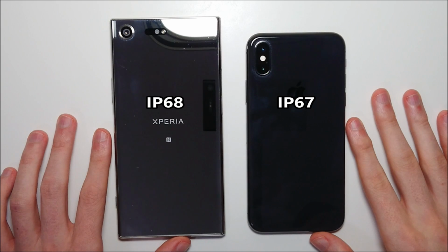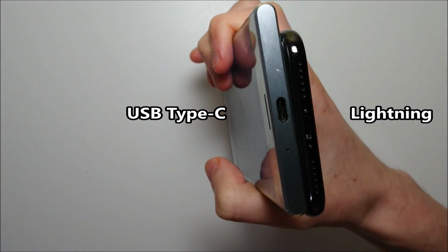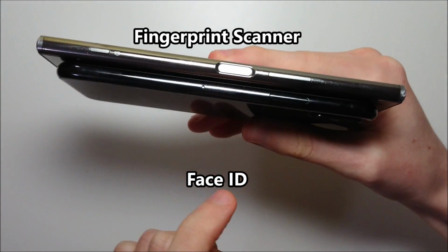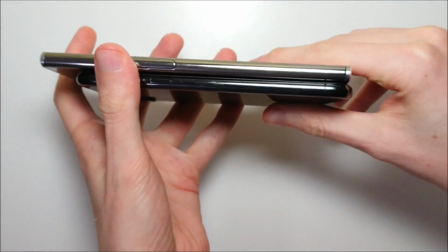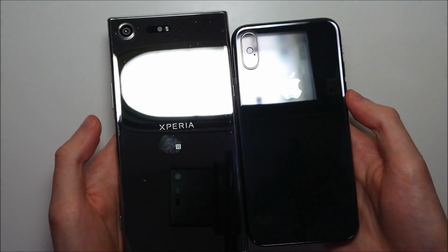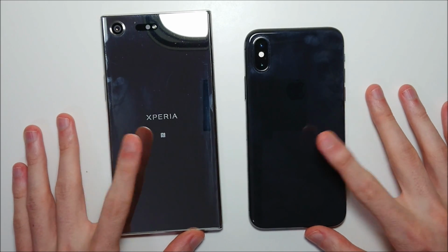Both phones are waterproof, although higher certification on the Sony. At the bottom, we have USB Type-C on the Sony and a lightning port on the iPhone. And you do have a fingerprint scanner on the Sony, but not on the iPhone. And also you have a headphone jack on the Sony, but again, not on the iPhone. And on the back, really beautiful designs on both. On the Sony, you have a mirror-like finish, and on the iPhone, you have glass. Alright guys, so excellent specs on both, and now let's see how they stack up.